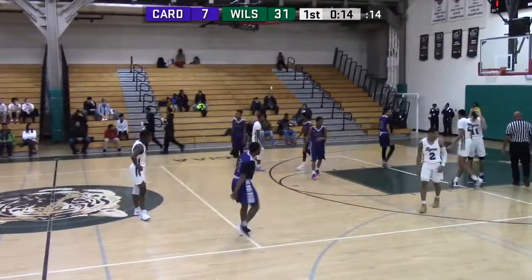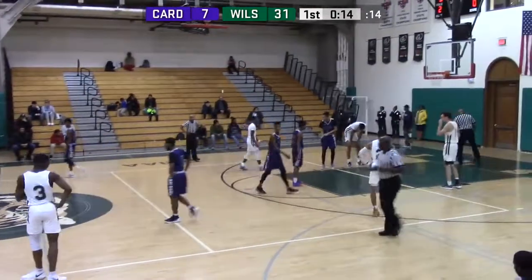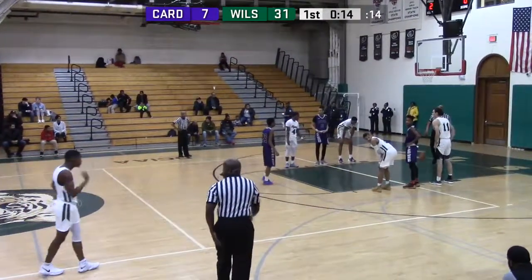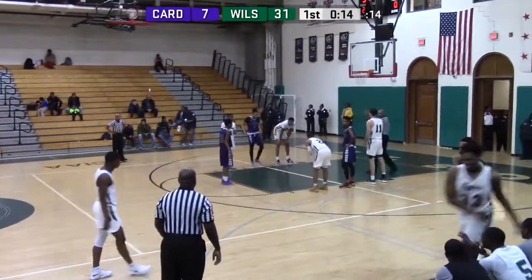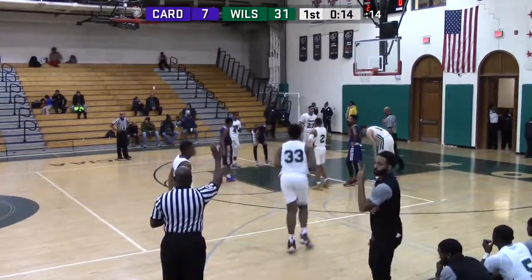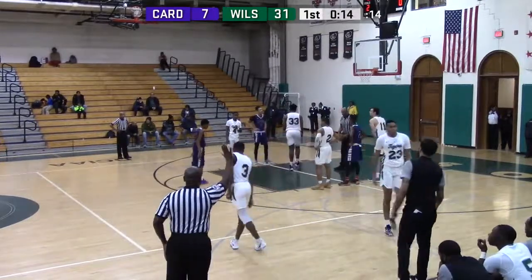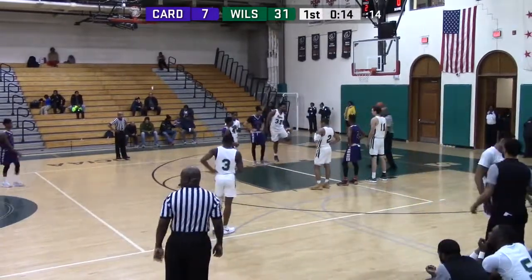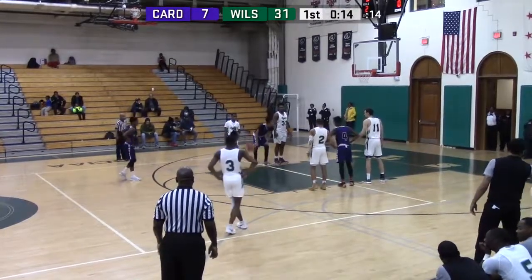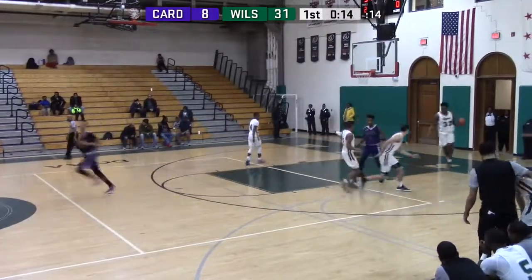Number 23 providing Cardozo with a much needed and-one. Cuts the deficit to 24 with 15 seconds left in the first quarter. 31-7, Wilson. And the big man Josiah Marable checks back into the game for Ricardo Lindo. Lindo, as we all know, has over 25 Division I offers, looking like a great prospect for the next level.